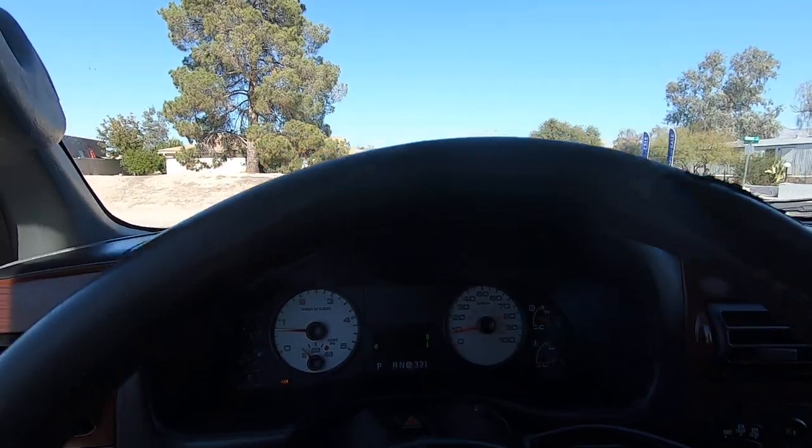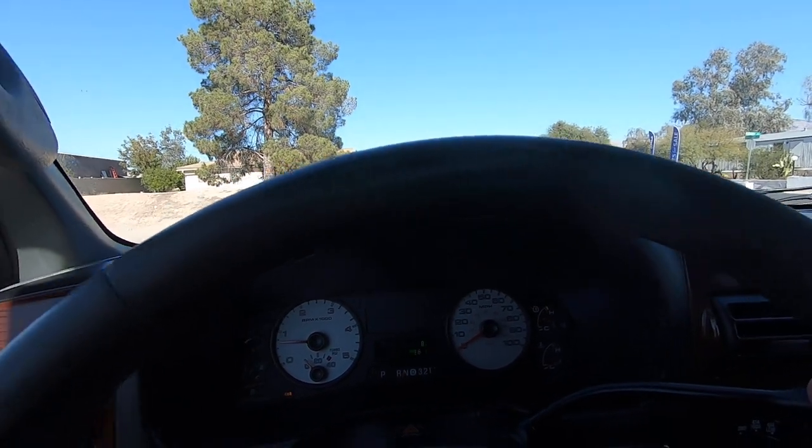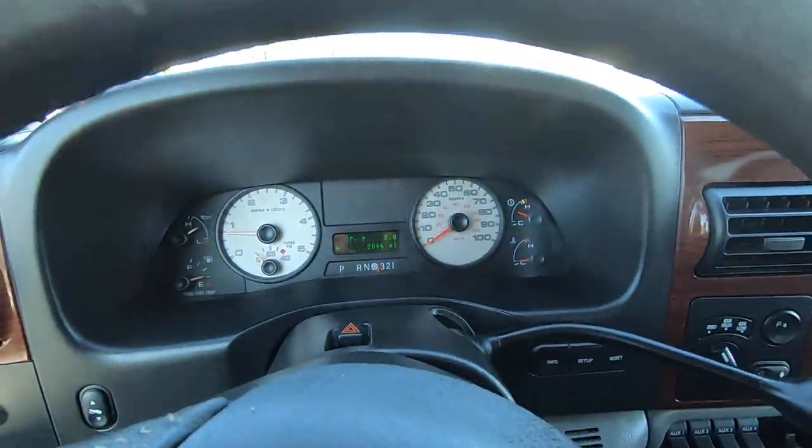This thing runs great. I drove this thing across town for monsoon. I like it. I've driven thousands of 6.0s in the last 15 years, and I know when I don't like them, and I know when I like them, and I like it.